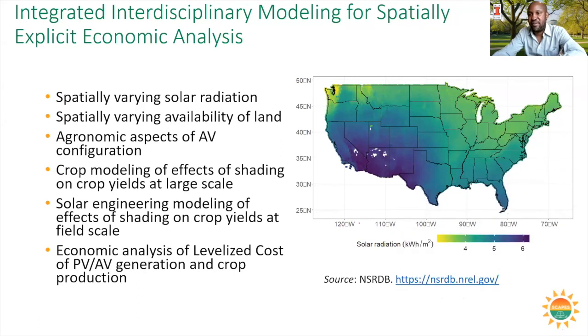So I'm speaking from here, somewhere near Chicago. Just one second to get this to work. Here we go. So I'm probably speaking somewhere here. And you won't see much variability in the solar resource, and it's partially to do with the scale of the map. If I plot this map just for one state or for one county, you see a lot more variability.